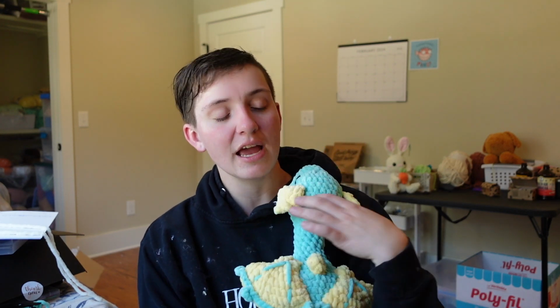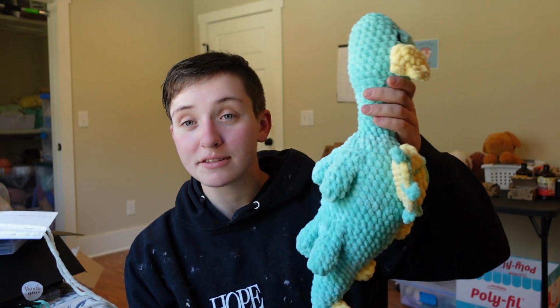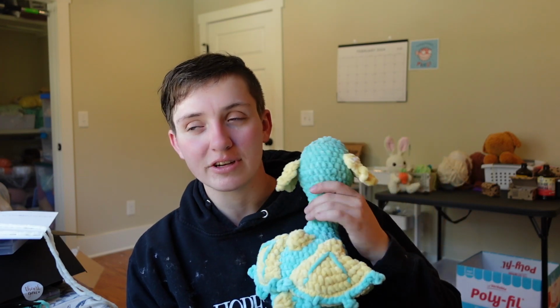And then to go over the 2 big items that I made this week, I didn't make that many big items. I made a lot of smaller items, which definitely meant that I made a lot of quantity, but I did make 2 bigger items, and I will show you guys because they're both the same pattern, they're just different. So I made another one of my little dragons, and this guy is made out of Sweet Snuggles and this ice green and then yellow.